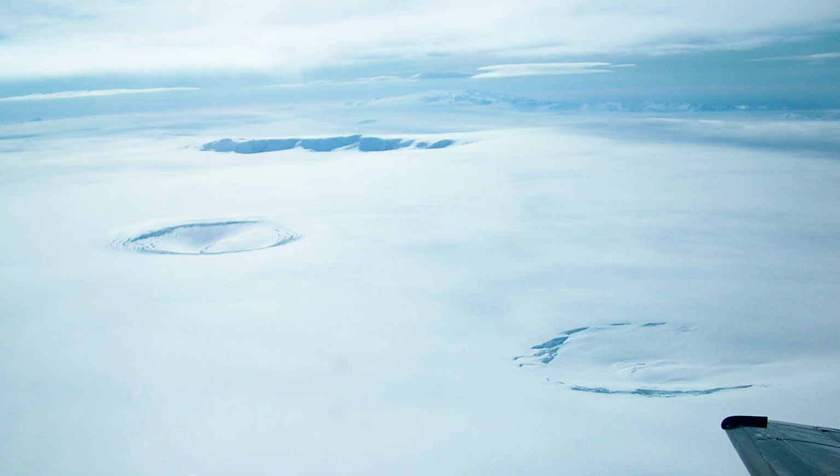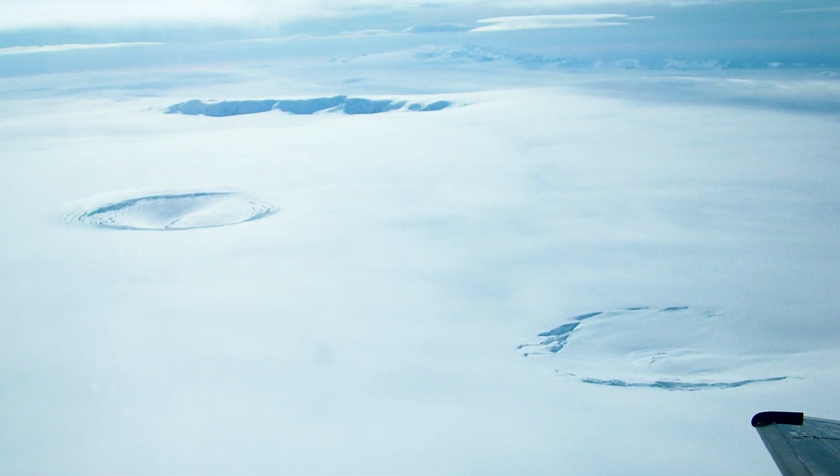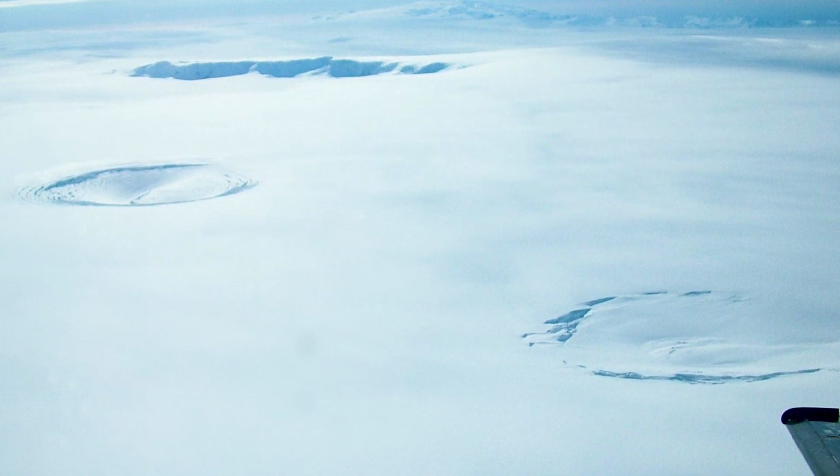We also have geothermal activity under the ice. The depressions form in the ice surface where the geothermal heat melts the ice from below. These depressions are called ice cauldrons. So, how do we monitor volcanic and geothermal activity under ice?